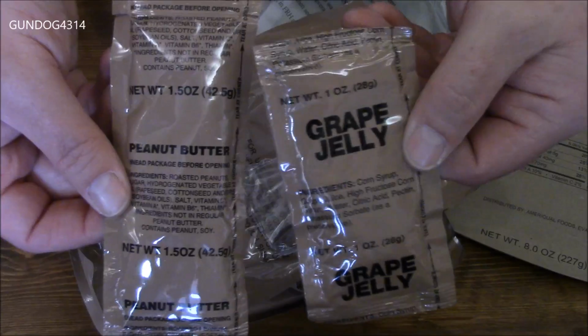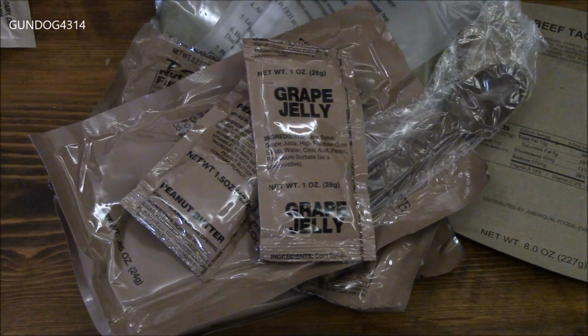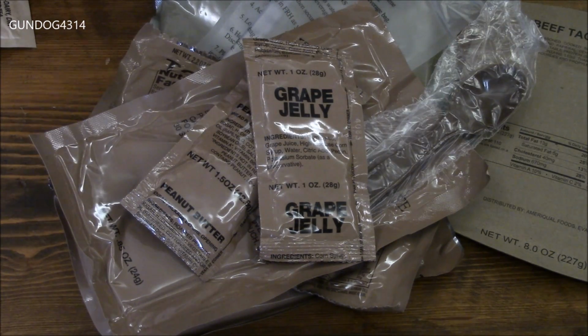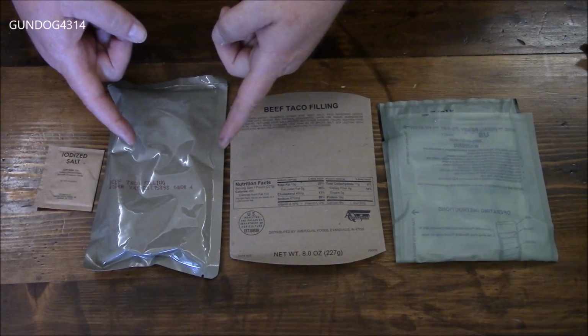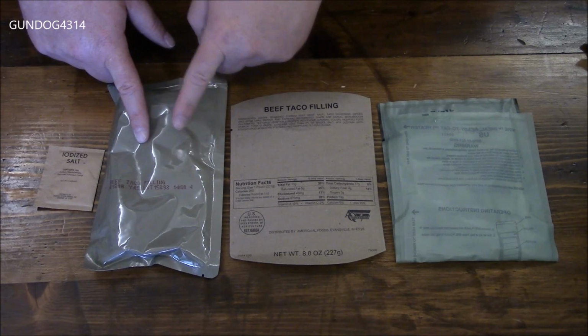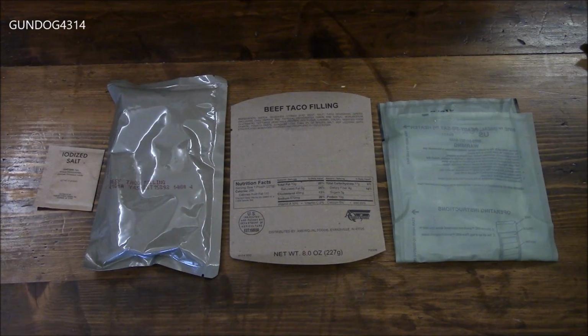Thinking back on it, maybe it's not a horrible idea that they got peanut butter and jelly, because what if you don't like tacos? At least you can have some tortilla filled PB&Js. Maybe that's their logic. Okay, since this is going to take the longest, let's get this taco meat, or taco filling, heated up.